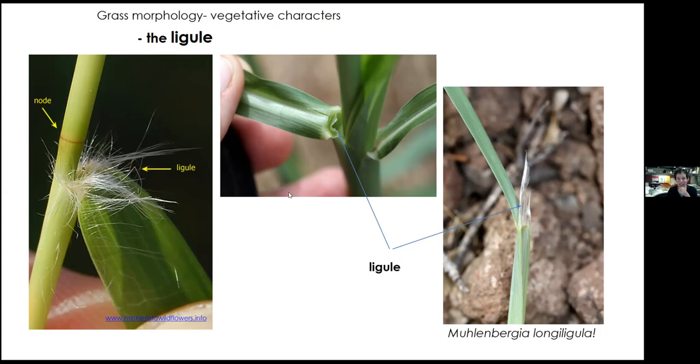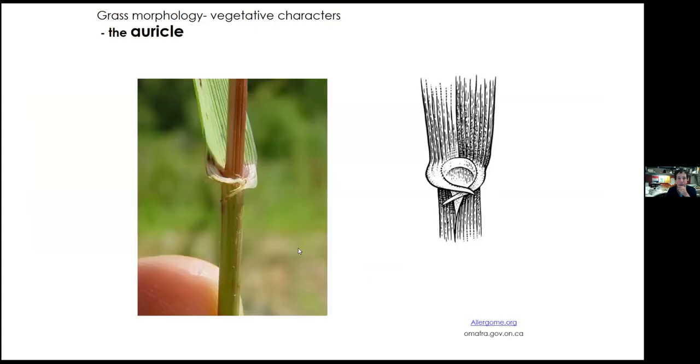This is Johnson grass. It's not very interesting, but commonly there isn't much of a ligule, so you may not see that. This is Muhlenbergia longiligula. Go figure. Okay, so we'll move on.